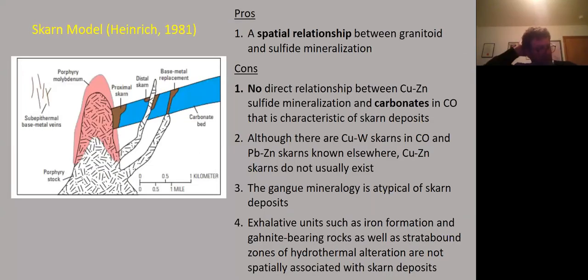Okay, so let me try to get to the end of the talk and just give you a preliminary discussion on some of the models that have been put forward. Heinrich suggested that these deposits were skarns. And this is in large part because of the spatial association and the dominance of granitoids in the central part of Colorado. But there's no direct relationship of the mineralization to carbonates in the copper zinc deposits. There is a spatial association of granitoids to the copper tungsten skarns.